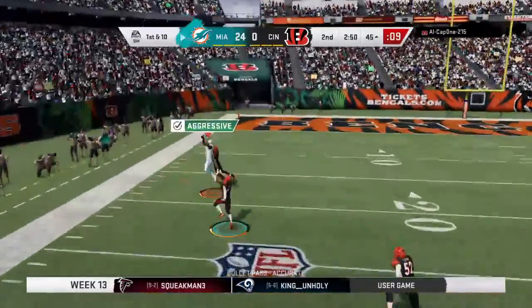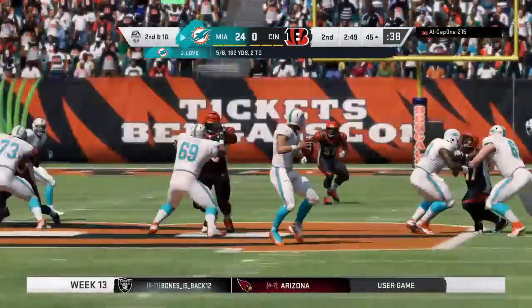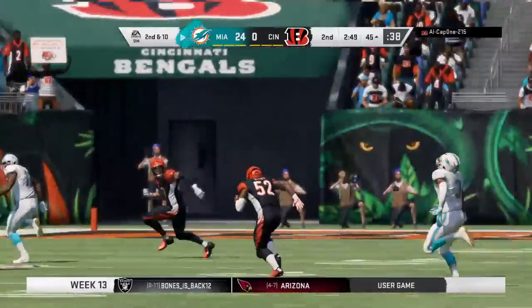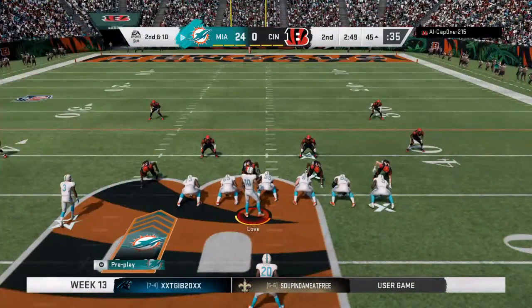And that is incomplete. Showed off the arm strength there, but to no avail. Second down. After the incomplete pass, here now is 2nd and 10.